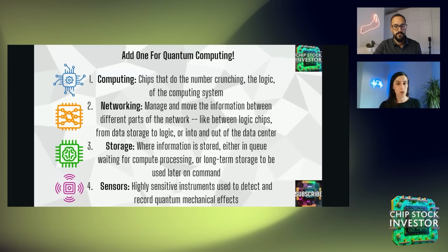There's also the storage compartment. That is where all that information is stored, either in queue waiting to be used, or maybe in long-term storage, waiting for that to be called up for data processing. And then finally, the last thing is what is added to quantum computing above classical computing. Now, classical computing does have some sensors, but in quantum computing, you need highly sensitive instruments that are used to detect and record those quantum mechanical effects.